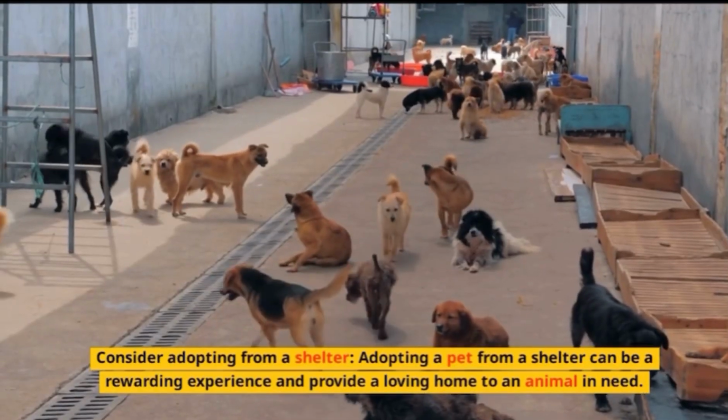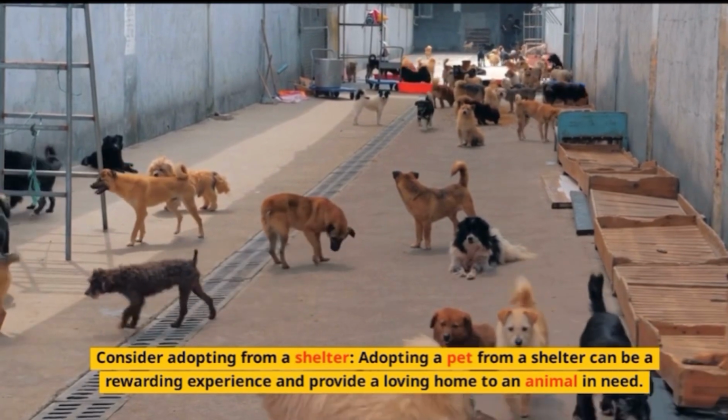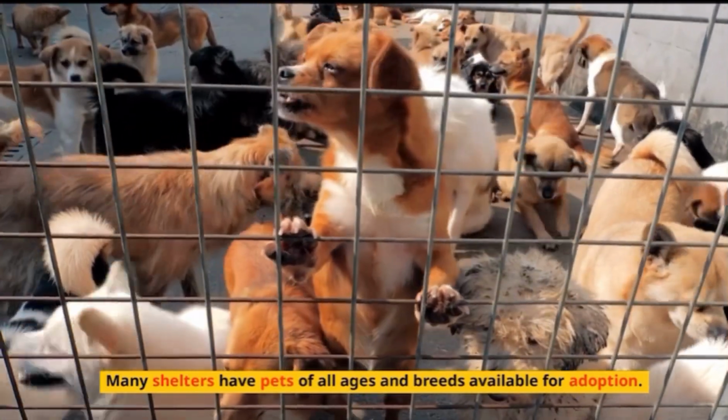Consider adopting from a shelter. Adopting a pet from a shelter can be a rewarding experience and provide a loving home to an animal in need. Many shelters have pets of all ages and breeds available for adoption.